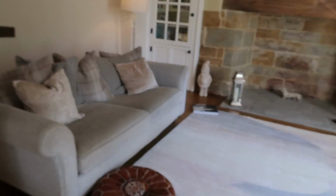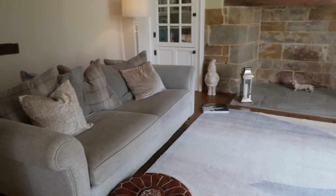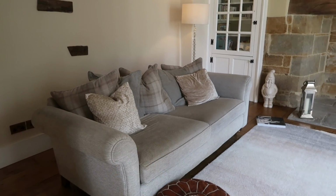And then I thought we would get a kind of floral armchair. In fact, let me just show you. So this is what the room looks like right now. You can see how big it is, but nothing's really going on in here at the moment. This is obviously our old sofa from Clapham.